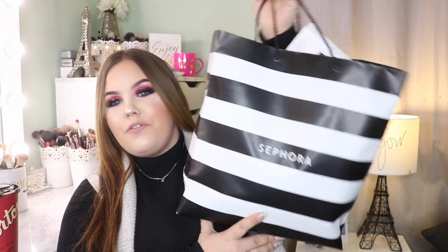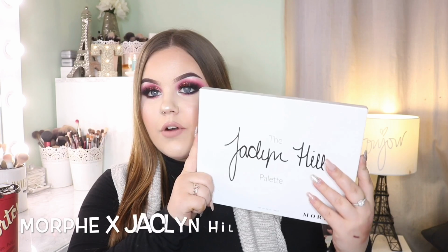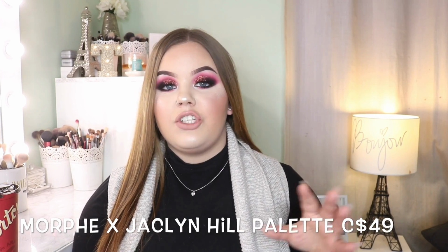I literally have this bag full here. So the first thing at the top here is actually another Christmas present. It is the Morphe Jaclyn Hill palette. They just recently started selling Morphe in Sephora Canada, which is really exciting. So yeah, I bought this as a Christmas present. I absolutely love this palette. One of my top 5 favorite palettes still. It's just amazing. You get so much with it. So much you can do with it. Quality is amazing, so I bought that for someone else.